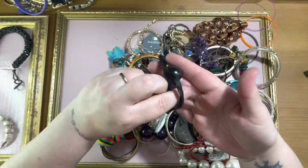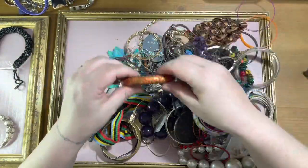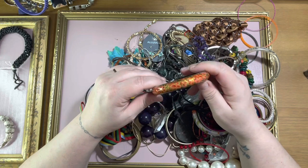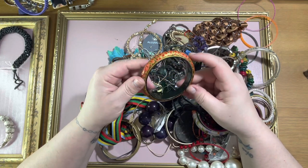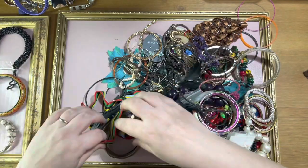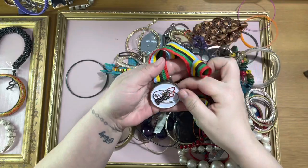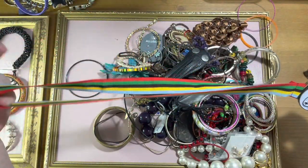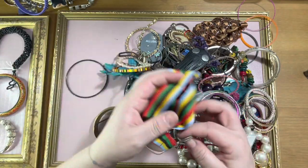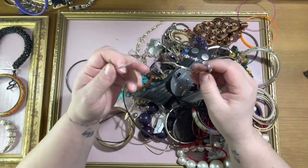I don't like anything on ribbon. Just put that straight in broken. That's nice, painted and lacquered. Put that in like a vintage lot. Oh, I got a medal. What did I win? Street games. Ooh. Put that in broken. Might be able to use the ribbon for something.